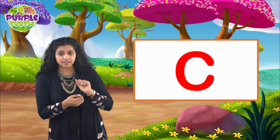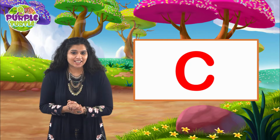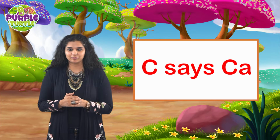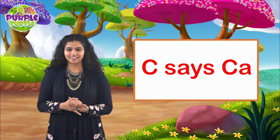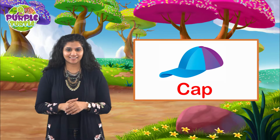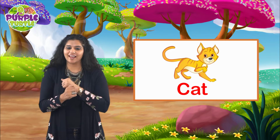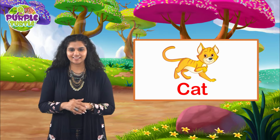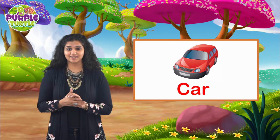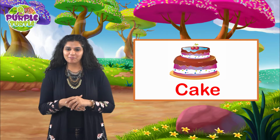Now you know what letter C looks like. And you also know the sound of letter C. Tell me the sound quickly. C, K. Very good, little ones. C, K, cap. You wear it on your head. C, K, cat. It is small and full of fur. C, K, car. It has four wheels. C, K, cake. It is what you cut on your birthday.